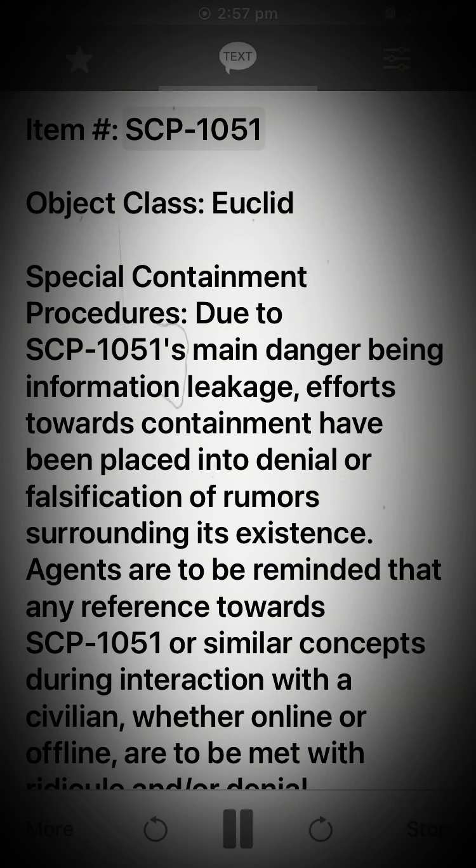Item: SCP-1051. Object Class: Euclid. Special Containment Procedures.